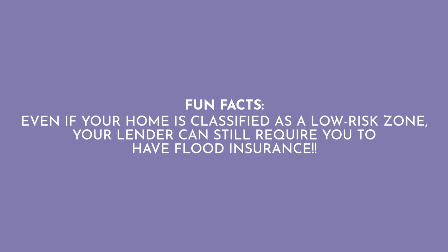Another thing I found out is that even if the home you're planning to purchase is considered to be in a low risk zone, your lender can still require you to have flood insurance on the house. Every lender is different, so you definitely want to ask that question up front when you are shopping for mortgage lenders.